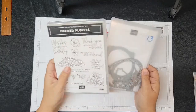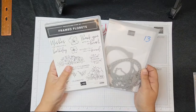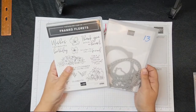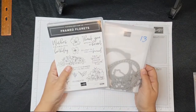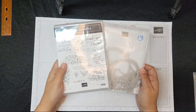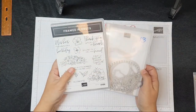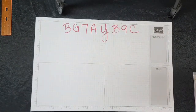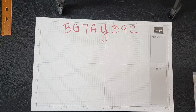Framed Florets dies. Now, if you want the designer series paper or the Christmas Framed and Festive stamp set, those both will be retiring on January 4th, the paper and the festive. This bundle will be available starting on the 5th, but is available right now as well. Okay? So, and you should have heard about that. I hope you remember that, right?